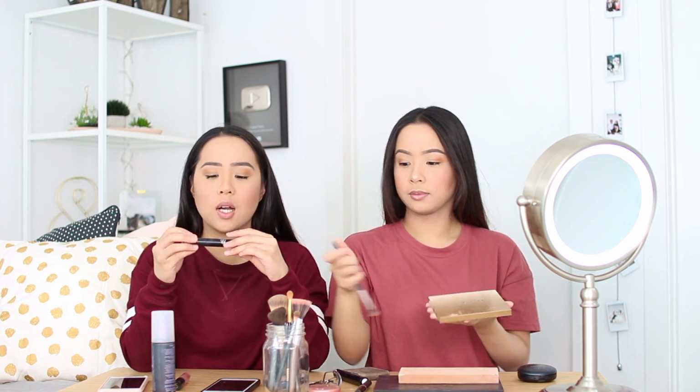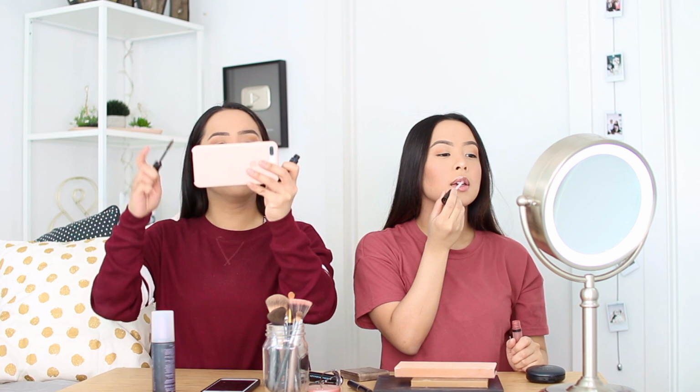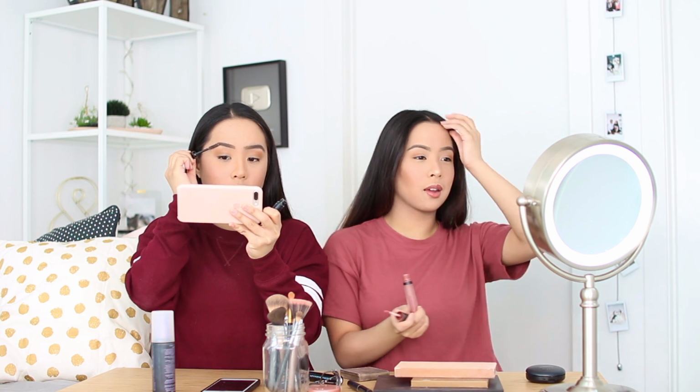The next step I do is brow gel, and that just holds my brow hairs in place, because if not, my brow hairs will go crazy. And what I do next is lipstick. So this is the Bare Minerals Matte Lip Gloss in Friendship. Our lips aren't naturally pigmented, like red or pink, so I like to put a color on them.